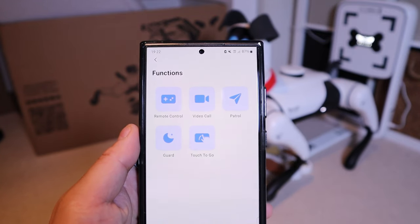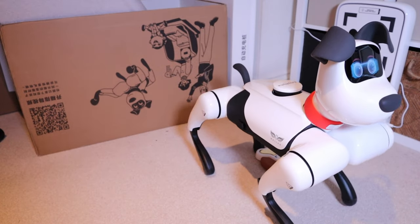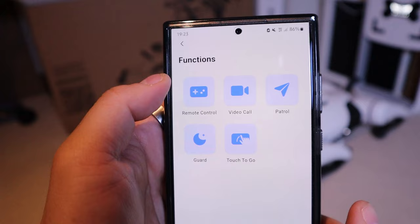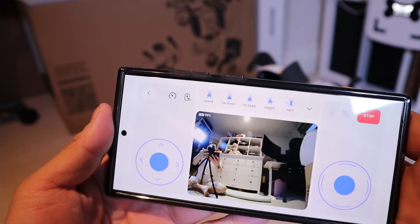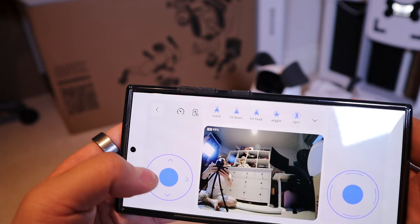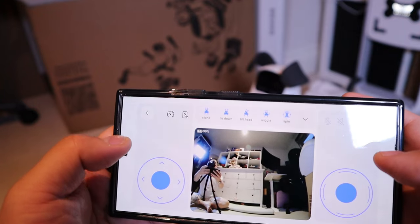Okay. Oh, suddenly Baby Alpha is awakened. I think it's trying to do some patrol here. So if we click on remote control, this is what you're going to get. This is my studio. And then we've got the remote control of directions and also movement as well.